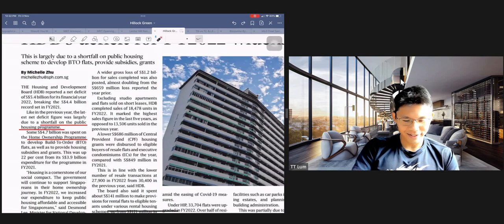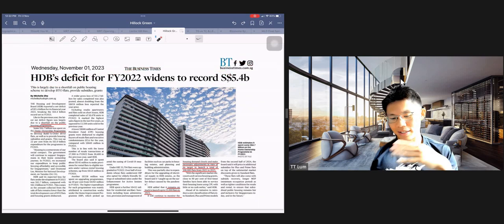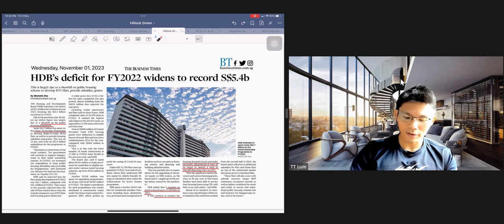Okay, but yeah, this is a shortfall on the public program. If there is a deficit, where is this money going to come from? I think the gist of this article is that we need to know where this money is coming from and how it is going to be topped up back to our reserves. Obviously, somebody spent this money, somebody had to make that money, right? I'm not going to be answering this question, but it's just food for thought.